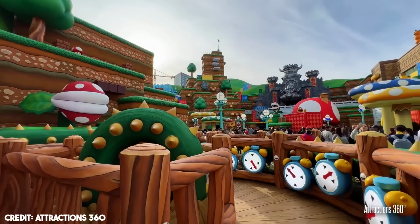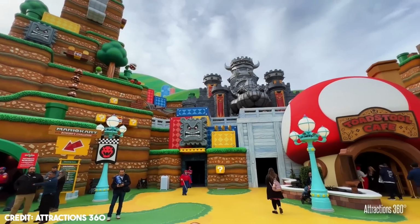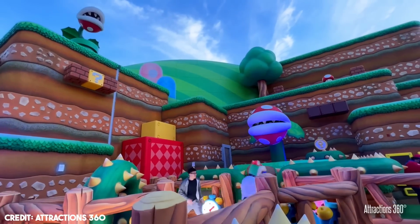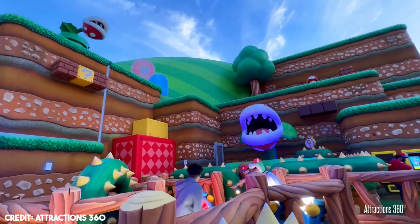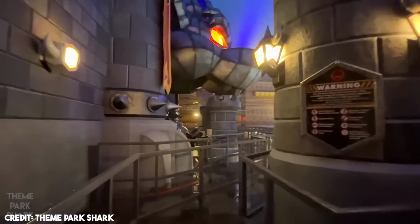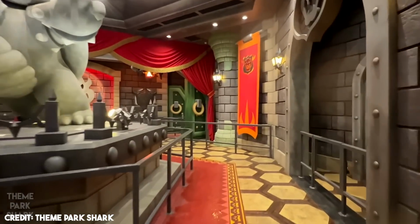Mario Kart. Super Nintendo World arrived this year and met and exceeded all the high expectations. While the land can sometimes be a bit crowded, seeing the animatronics and experiencing the interactive minigames makes it an incredible place. All of this is complemented by the Mario Kart ride, which is located inside Bowser's Castle, and for us, it features one of the best queues there is.